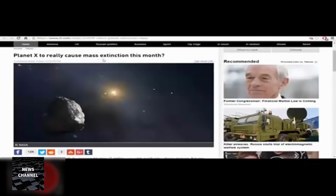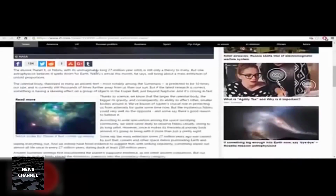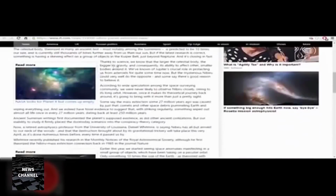Planet X to really cause mass extinction this month. This is April 9th, 2016. We're going to come down here. Thanks to science, we know that the larger the celestial body, the bigger its gravity, and consequently its ability to affect other, smaller bodies around it. We've known of Jupiter's crucial role in protecting us from asteroids for quite some time now, but the mysterious Nibiru could very well do the opposite, and some say there's good reason to believe it.